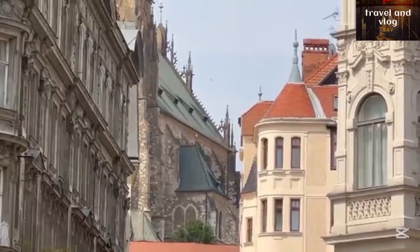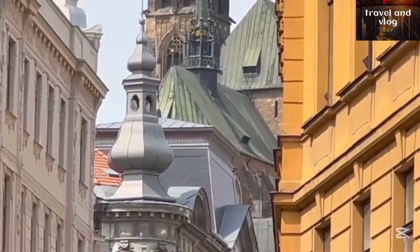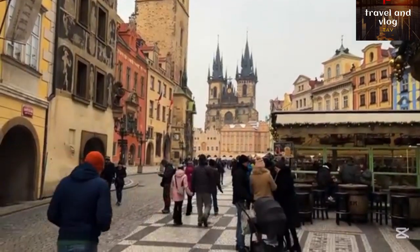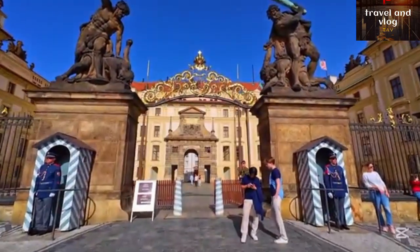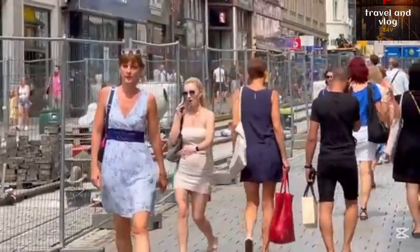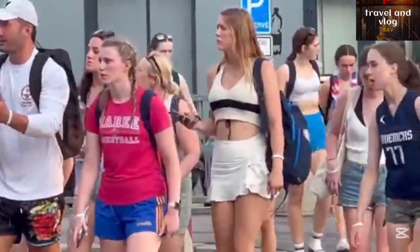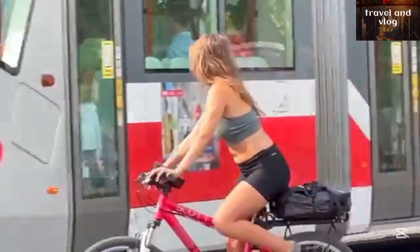The well-preserved architecture in Prague clearly indicates that the city was largely spared from significant damage during the World Wars. At every corner, you can encounter different architectural styles that showcase a rich history, complemented by modern-looking residents who add a contemporary flair to the city. Czechs typically have fair skin and light-colored eyes, reflecting their diverse ancestry, which includes Celtic, Germanic, and Southern Slavic origins.